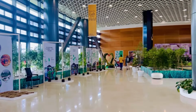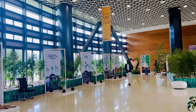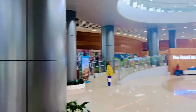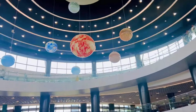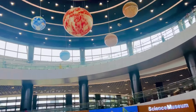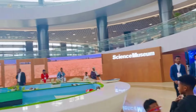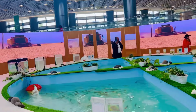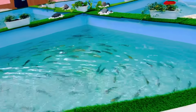At the front, they have this agriculture exhibits showing seedlings and giving information about planting, agriculture, farming, all of that. Look at this, the planets. Wow. So anybody who thinks Ethiopia doesn't have any modern technology or buildings, this should prove you wrong.